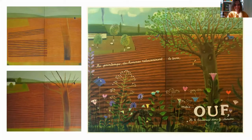Okay. And then, well, you can feel in the book that the human presence is getting more and more present in the images. So first you had the foresters, and then there are the farmers that are taking a part of the land, but the big oak is still standing next to the field.